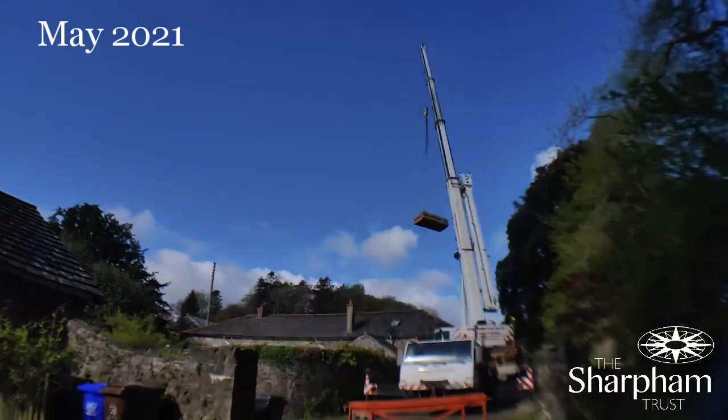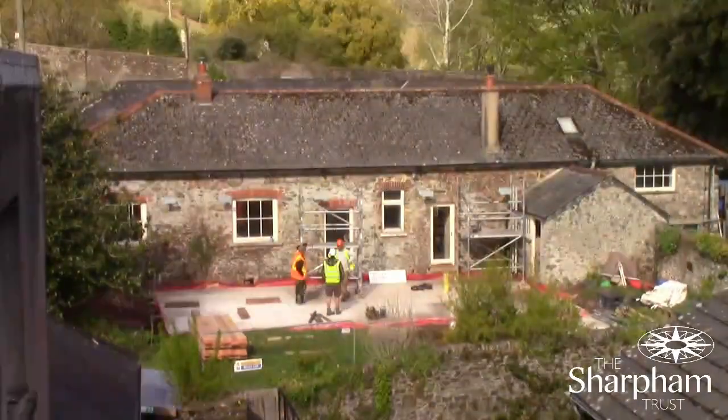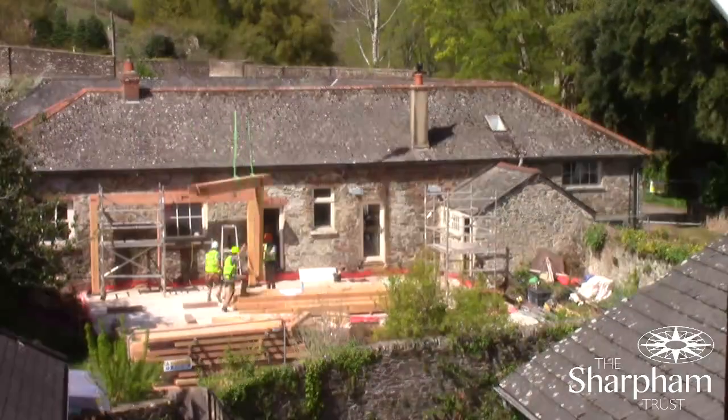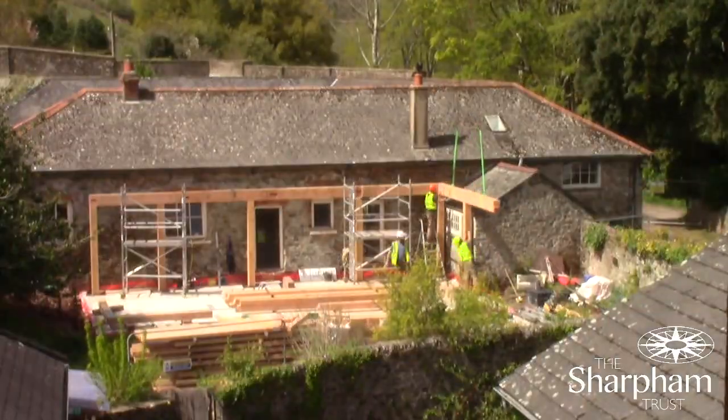It's been amazing. The frame arrived on Monday with a large crane which then lifted it in, and the boys from Carpenter Oak have spent just a few days putting it together. We've been really lucky with the weather as well, which has helped.